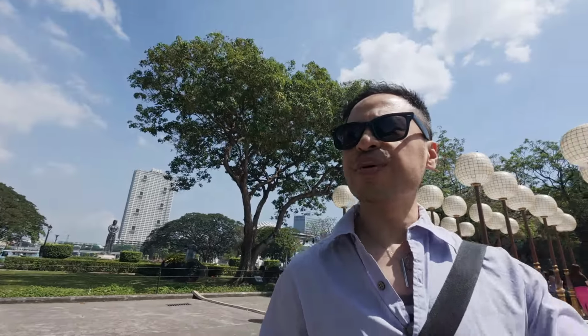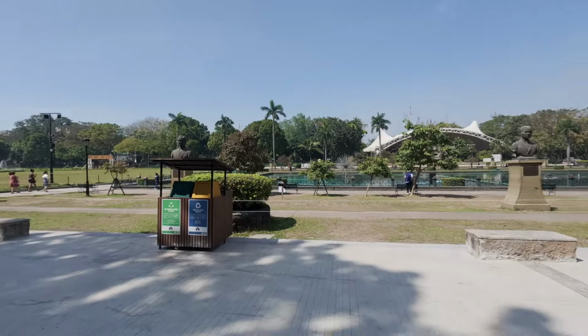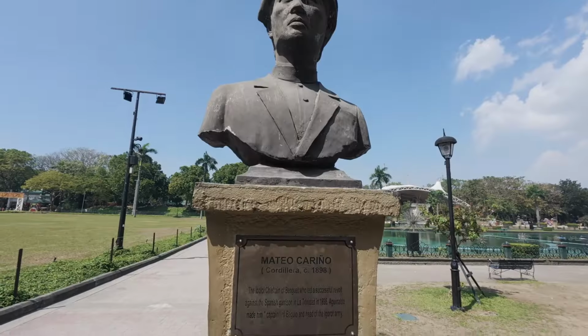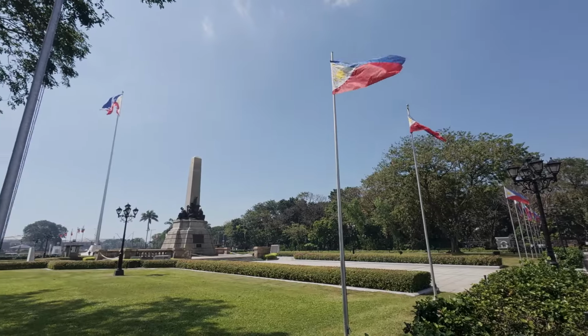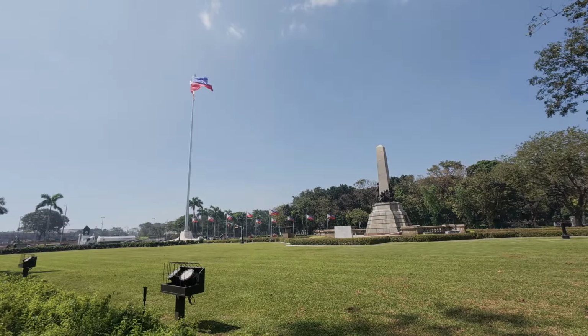Actually, I'm more curious about this whole park in general. They have all these statues of all these heads. They must be like famous people. These guys helped liberate the Philippines from the Spanish rule. So I'm just wandering through this park, Rizal Park, and I love this little area where our little Filipino flags are just kind of waving about. It's a very beautiful place.